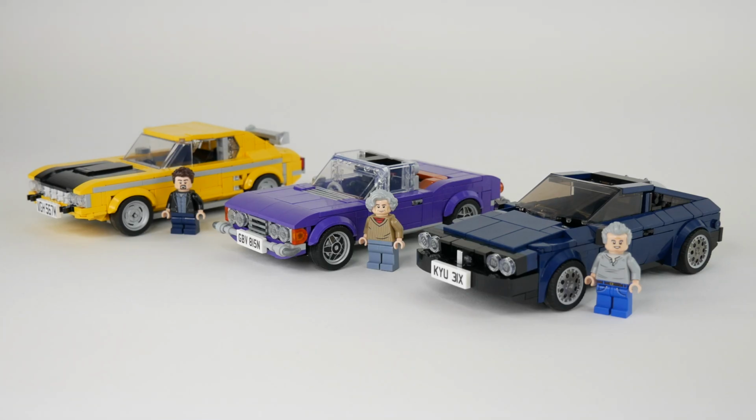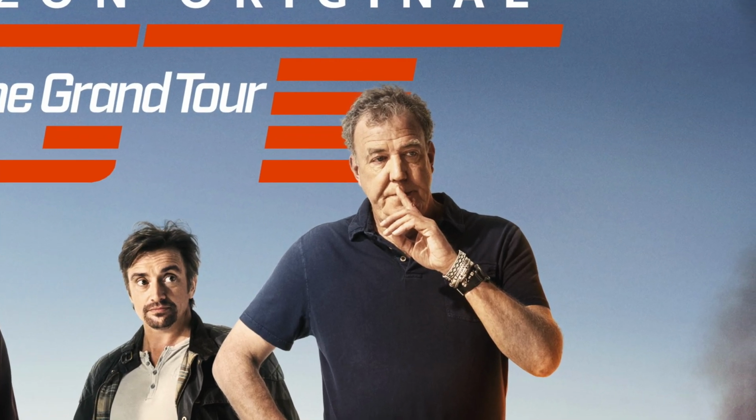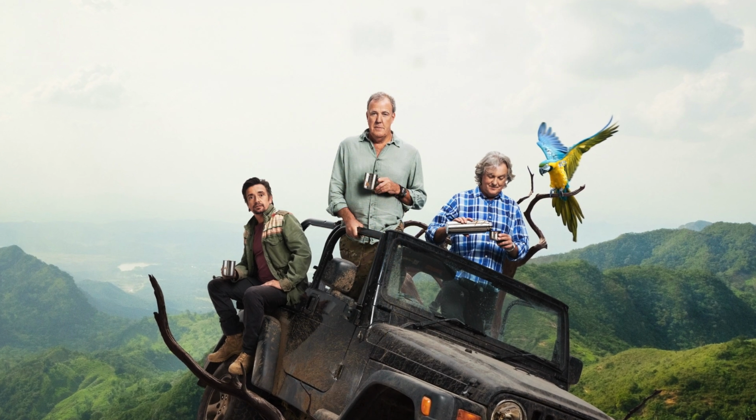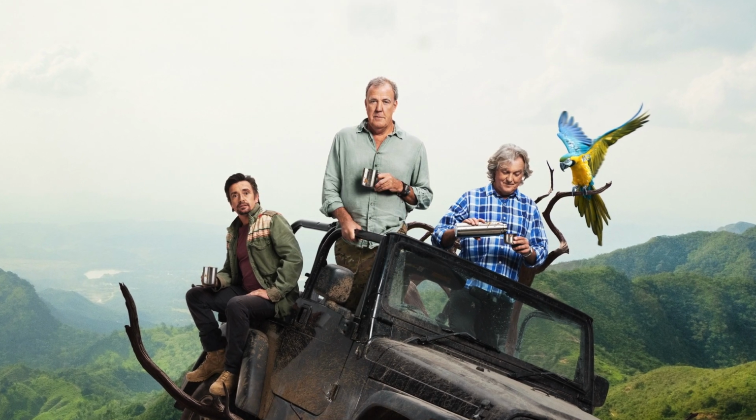But first, a background on The Grand Tour and these 3 cars. The Amazon Prime series The Grand Tour, hosted by former Top Gear presenters Jeremy Clarkson, James May, and Richard Hammond, was a spiritual continuation of the iconic BBC show, created following the firing of Jeremy Clarkson after he had an angry scuffle with a producer.